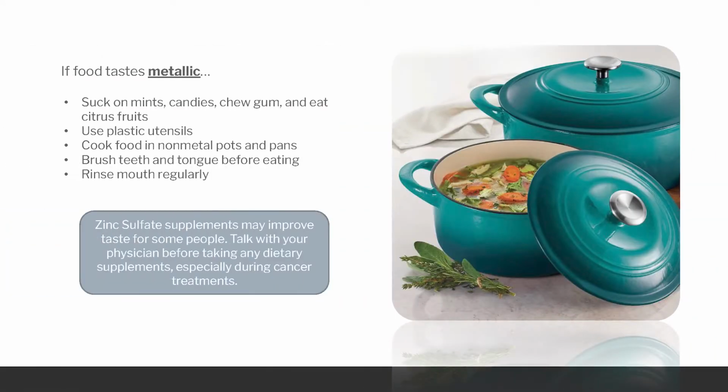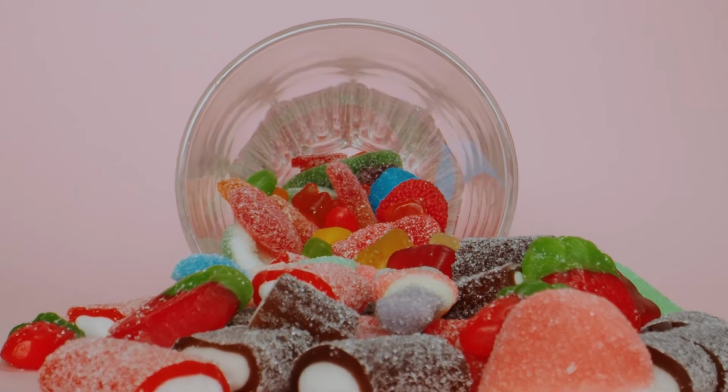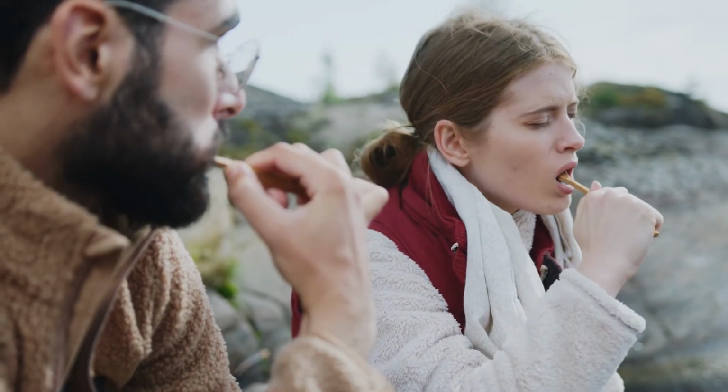If food tastes metallic, there are a few things you can do to help offset the taste. Mints, candies, gum, and citrus fruit all help reset your palate with refreshing flavors. Avoid metal utensils and cookware. Instead, opt for plastic utensils and ceramic or glass baking dishes. And lastly, brush your teeth and rinse your mouth regularly to help remove unwanted tastes.